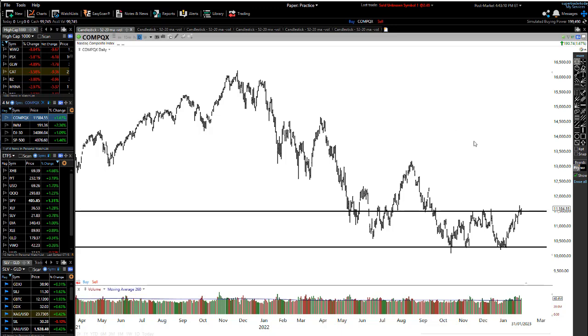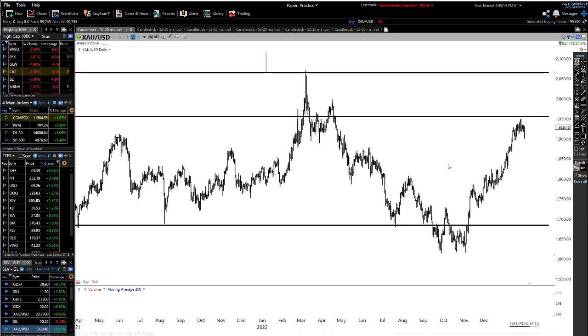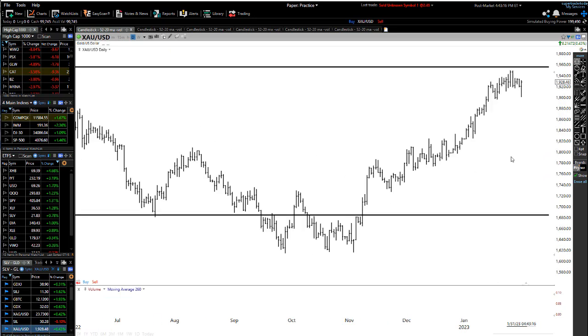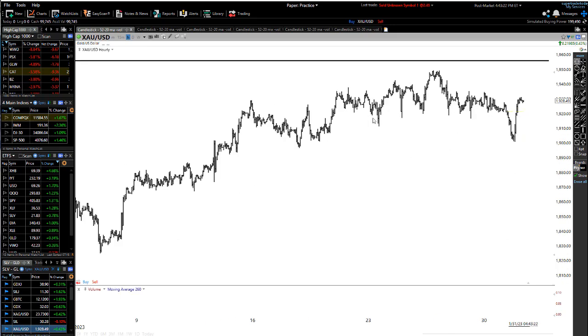Now I want to leave you guys from this update. Oh, let me give you a quick update on gold as well. So gold right now, as you can see, came down but came back up again. Looking at this hourly chart of gold, you can see we came down and we came back up again.